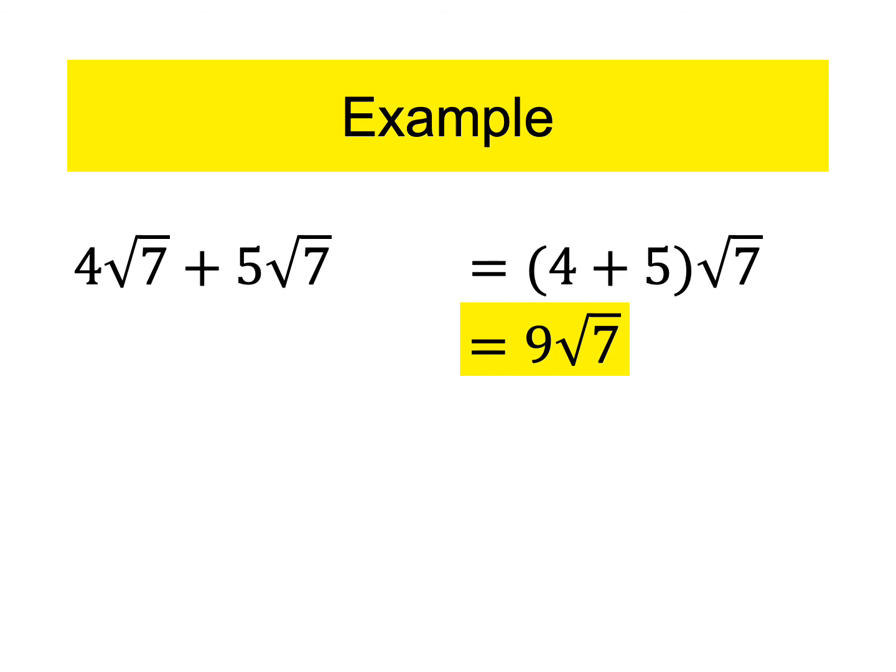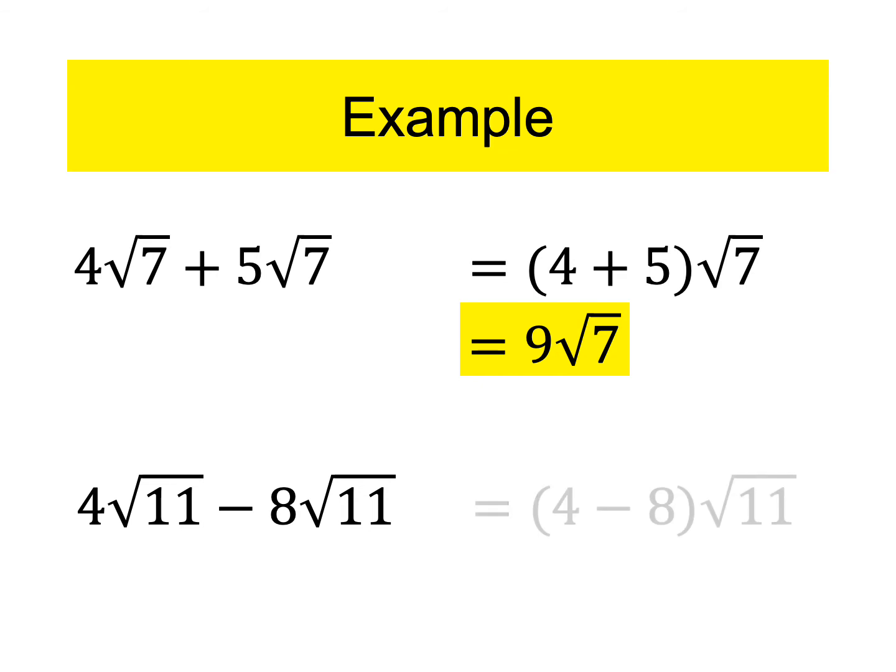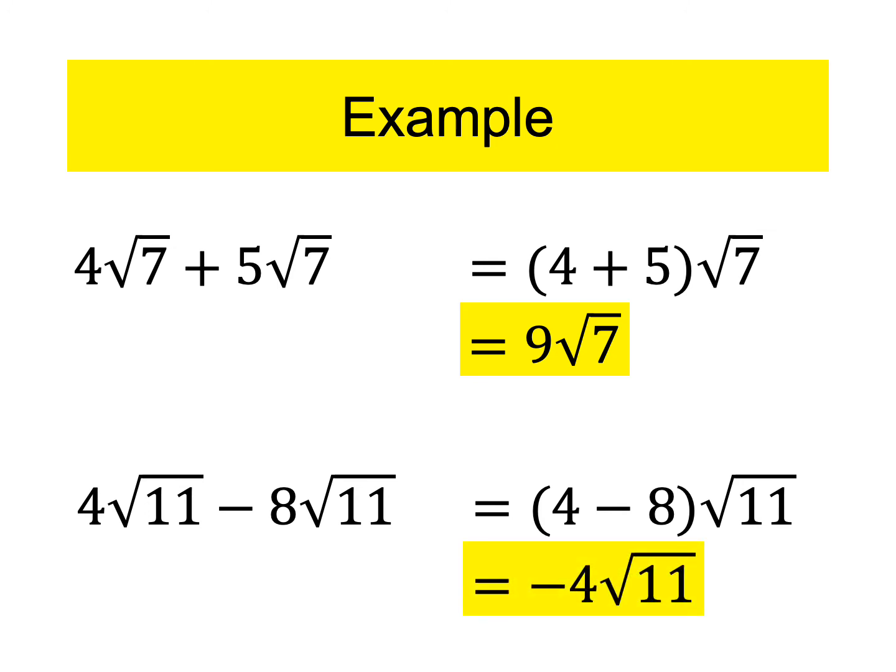Okay, the rule for addition is the same as for subtraction, but you must ensure that what's underneath the radical symbol is the same. Notice I have square root of 11 on the first term and the second term, so I can subtract these. So all I do is subtract the coefficients. Do I need to write that step? Well, if you need to, sure, but most of us would simply say 4 minus 8 is negative 4. Okay, so that's starting to make sense?